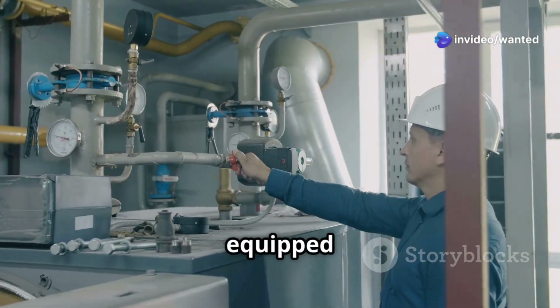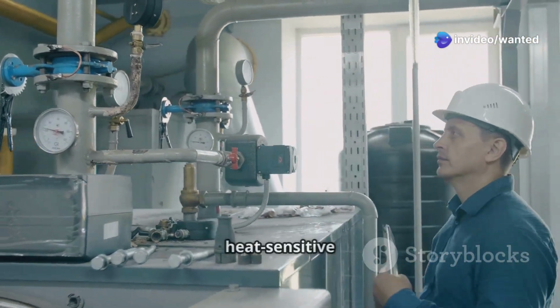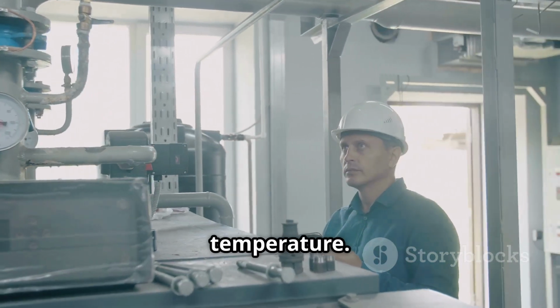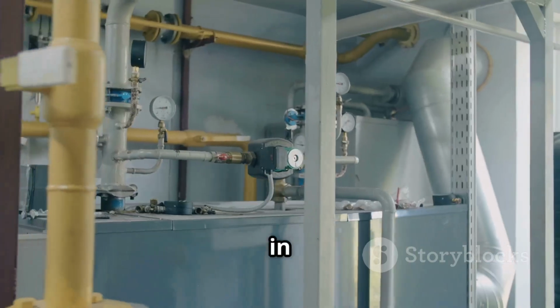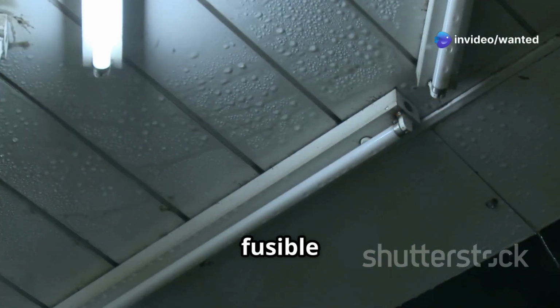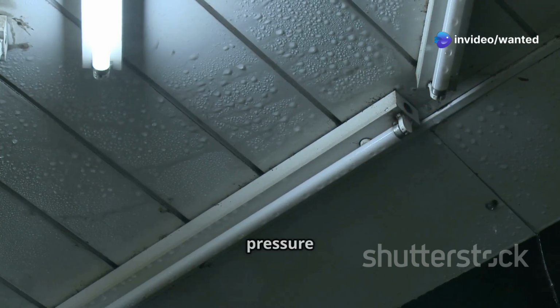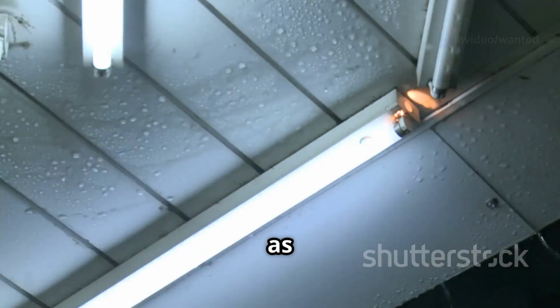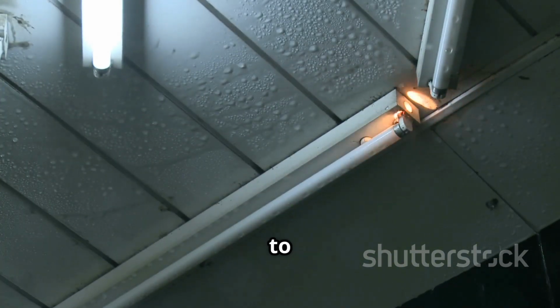Fire sprinklers are equipped with either a glass bulb filled with a heat-sensitive liquid, or a fusible link that melts at a specific temperature. These components are crucial in detecting the presence of a fire. When the glass bulb breaks or the fusible link melts, it releases the pressure holding back the water supply. This is a critical moment, as the system transitions from detection to action.